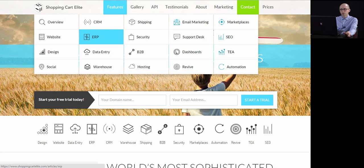And at one point, when we were building Shopping Cart Elite, we were going to develop the ERP side, like the warehouse management and the financials. But then we were at a point where we had to make a decision: do we continue developing marketing features, or are we going to get into the ERP side? And we basically said, let's put a line where we're going to stop development on the ERP side, and that line was basically warehouse management and financials, and we work with partners to accommodate for that.